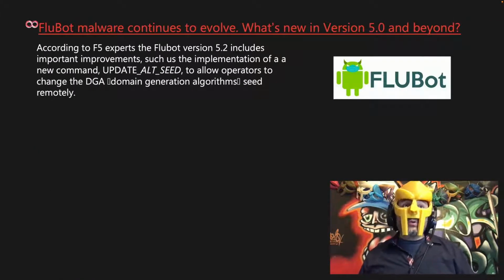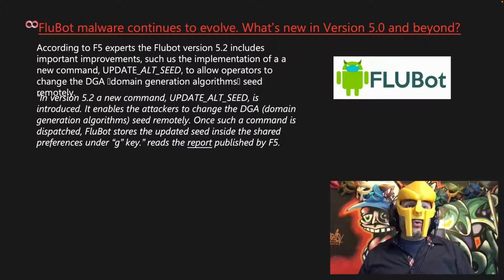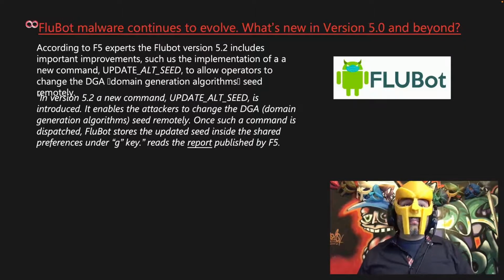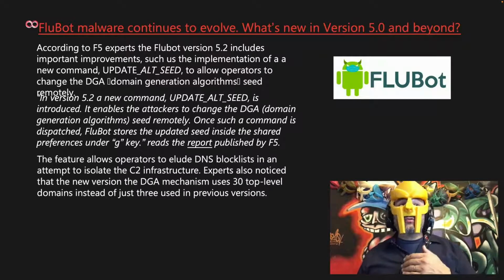According to F5 experts, FluBot version 5.2 includes important improvements such as the implementation of a new command, update alt-seed, to allow operators to change the DGA, or domain generation algorithm, seed remotely. Once such a command is dispatched, FluBot stores the updated seed inside the shared preferences under the G key, reads the report published by F5. The feature allows operators to elude DNS blacklists or block lists in an attempt to isolate the command and control infrastructure.